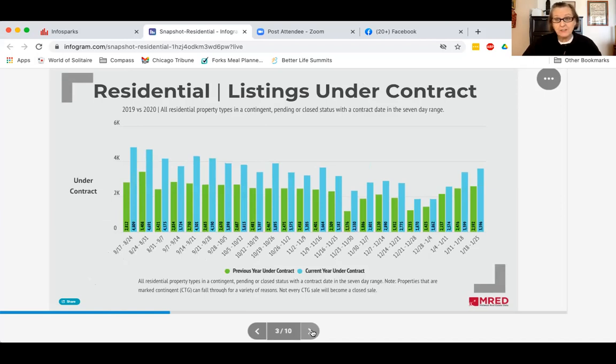Properties under contract. This is really interesting too. Look at how many more properties are under contract this year as opposed to 2019. These graphs go back 6 months. So this is showing us from the middle of August to the middle of January. So August of 2019. Yeah, August of 2019 versus 2020. Okay, got that straight.